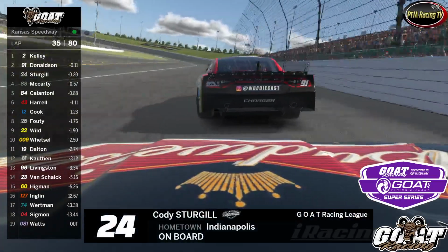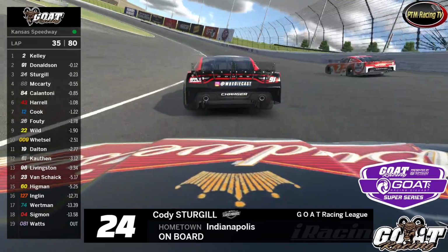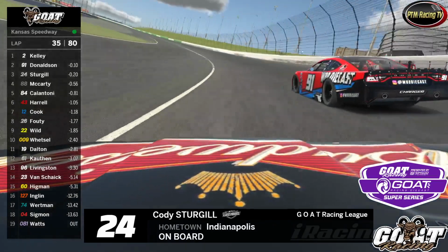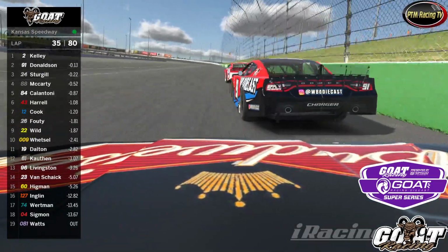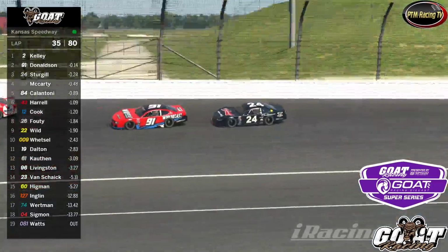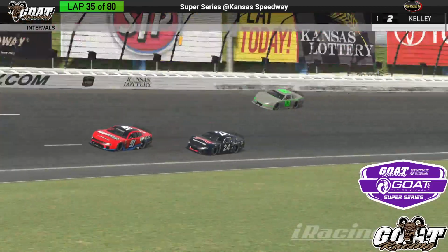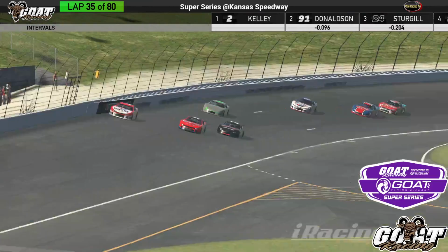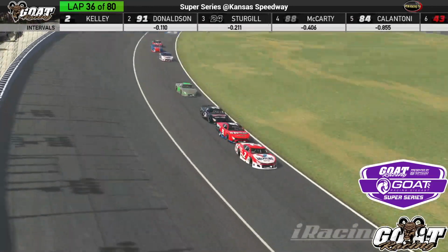Right now Wesley Donaldson is trying to put everything he's got against Mike Kelly as Cody Sturgill looks on from behind. Levi McCarty, our Hard Charger Award winner right now, the recipient going 12 up, is currently making it work here. So now Wesley Donaldson is taking the fight to Mike Kelly for the lead, looking for every bit of ground he can get.